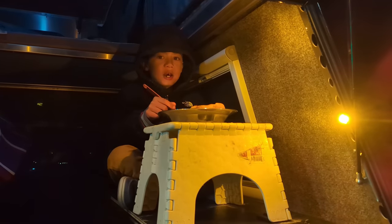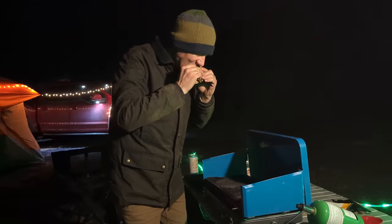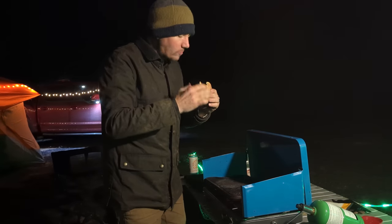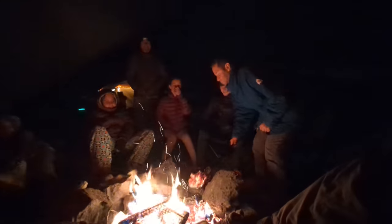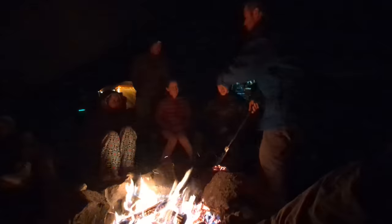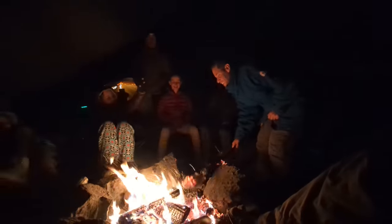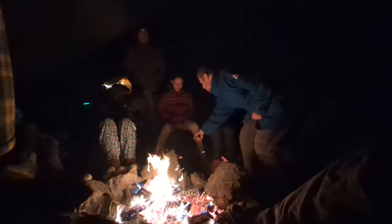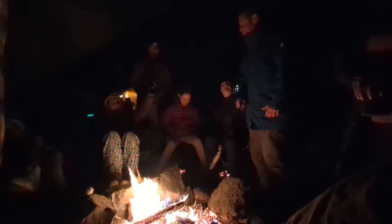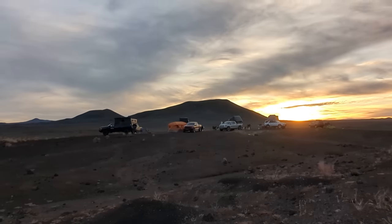How is it? Thumbs up. All right, we are doing butt coals again.